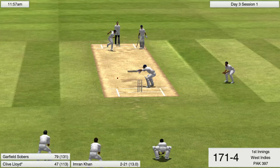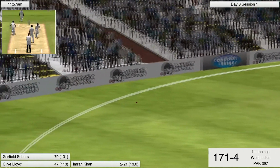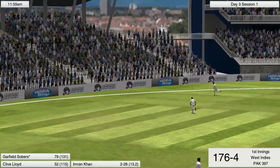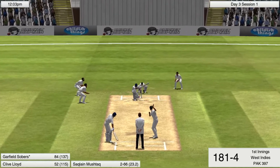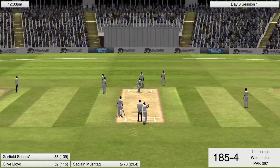Slashed away, and oh dear, that's gone through Waqar Younis's legs, and that's allowed Clive Lloyd to bring up a very good 50. Oh, that's beautifully clipped away from Sobers into the gap, and 4 more. Oh, that sweep shot is proving very effective for Garfield Sobers.